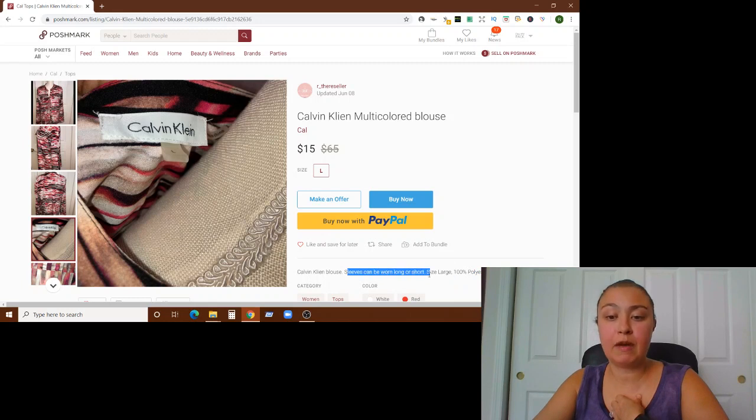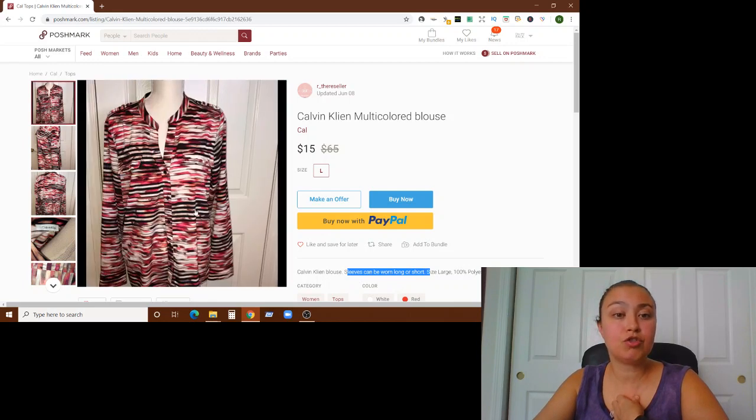This, I would clarify what that means. I would include measurements. I would include something about the condition of it. Is it in excellent condition with no flaws? That type of thing. And I would put some more keywords. I would put that there's stripe, that it's multicolored, that it's kind of a watercolor, that there are perhaps chest pockets here, I can't really tell, and that it's a split neck. Those are all important things that you should be including here.